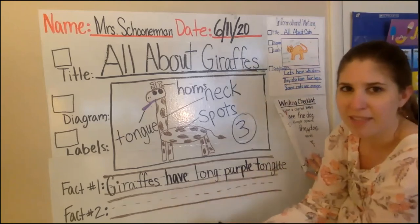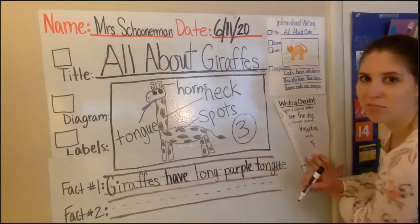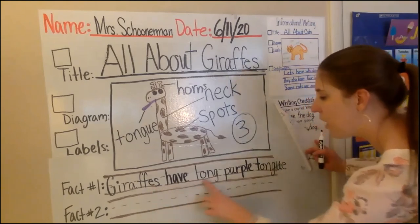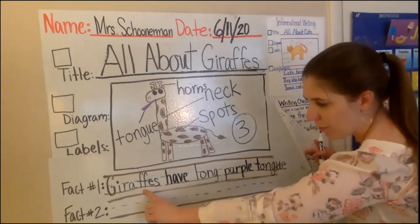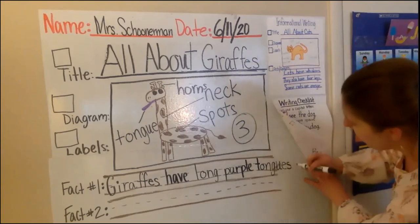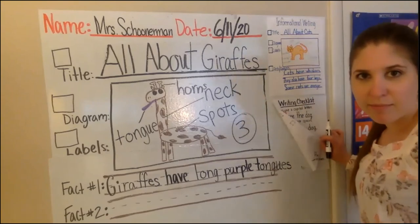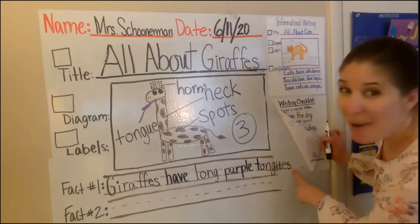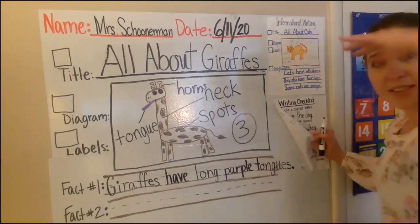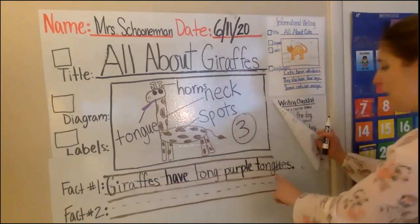Let's read this. Let's see if it makes sense yet. Giraffes have long purple tongue. No, we need to add an S to it. That doesn't sound right. It sounds like it needs an S. Giraffes have long purple tongues. Yep, because we're talking about more than one giraffe. So more than one giraffes have all. They all have a tongue. So we need to have that plural, add an S. Are we done? Is that it? What needs to go here? Punctuation. Yes, we'll add a period to the end to say our thought is done, our thought is over, we did it. So our sentence says giraffes have long purple tongues.